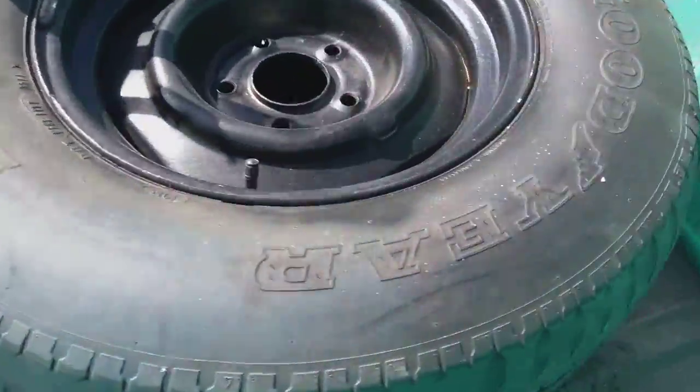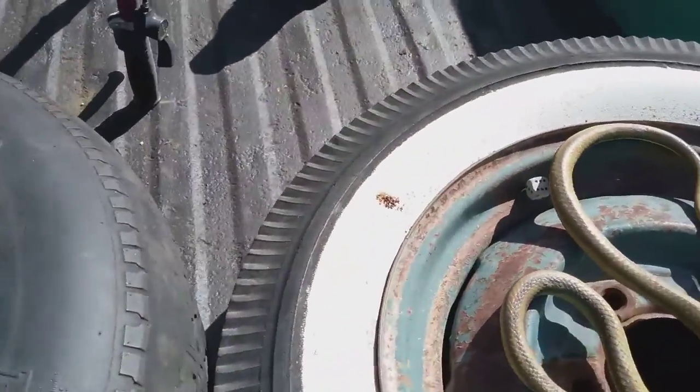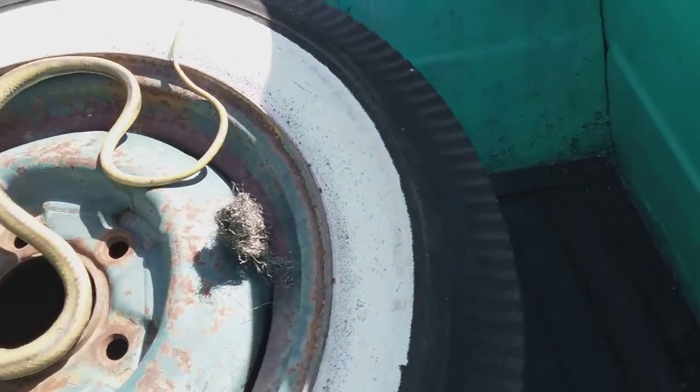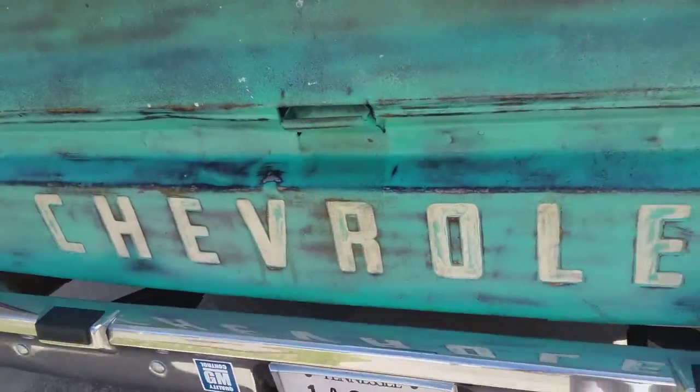I think that's why the bed has so many holes in it, is because it sat in the woods so long with trash in it. I guess you can see some of the holes that are in it. I hope you don't mind watching this video. I've done this truck a few times, but as I said, I get excited when it gets warm weather and I just want to get it out and play with it just a little bit.